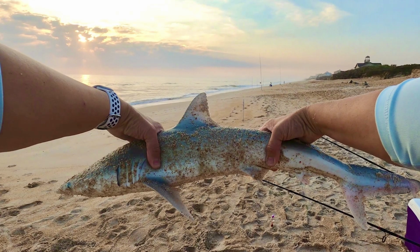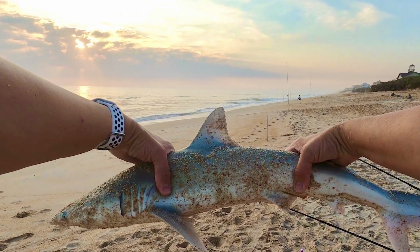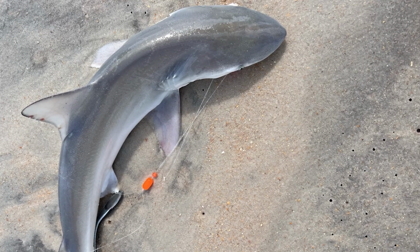Keep in mind, there's still sharks in the surf, so if you're getting bit off a lot, you might want to even have an even heavier rig, and I would highly suggest you check out Redfin Fishing. He makes some really high quality shark fishing rigs.